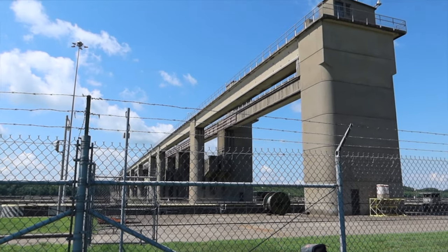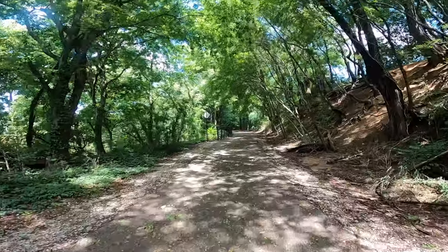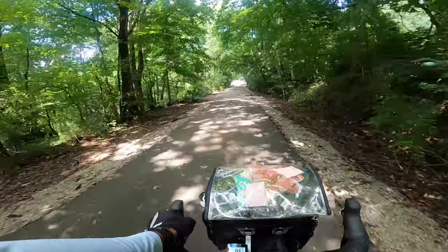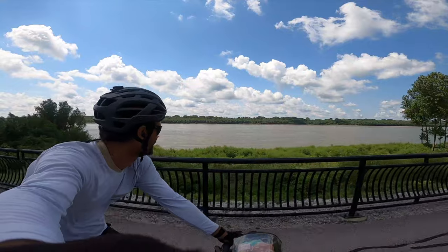Newburgh Lock and Dam is the 16th of 21 lock and dams on the Ohio River. The purpose of lock and dams is to maintain safe water depths, allowing for successful trade and commerce on waterways throughout the year by managing water flow.